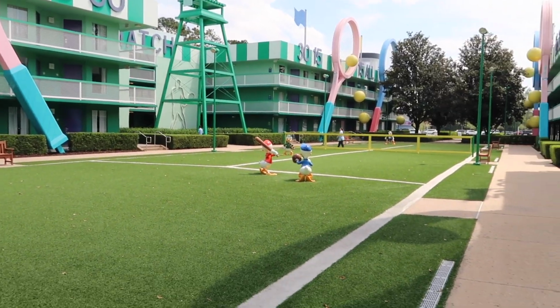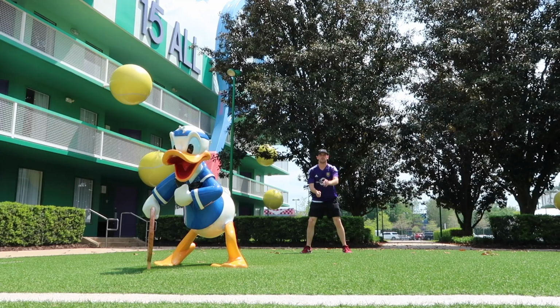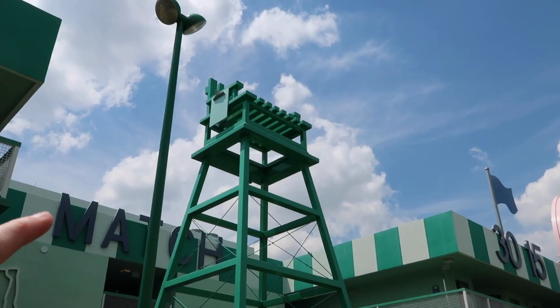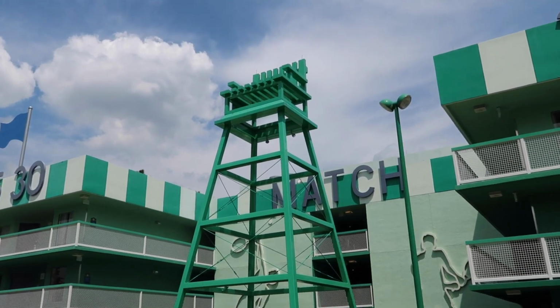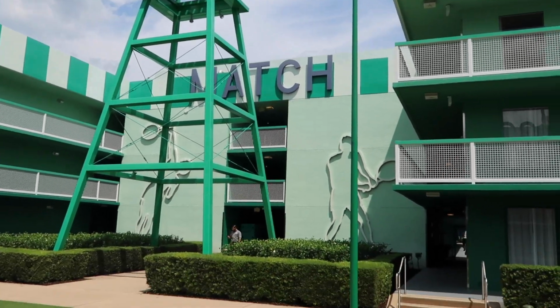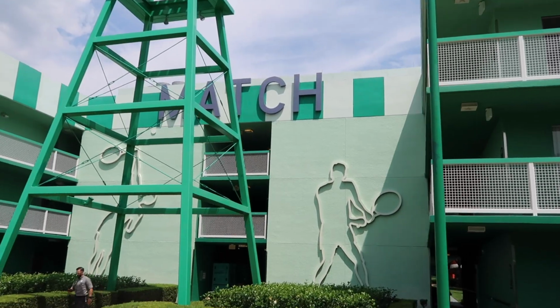And then if you go here, you got Huey, Dewey, and Louie playing with Donald over there. It looks like they're a little more interested in baseball than they are tennis, but Donald's over there, and we'll get a better look at him in a second. They also have the judges stand over here too for tennis, and check out that too, they got a little clipboard, and they have it on this side as well. But again, love these details. It also says match behind that, and it has little, I guess you'd call them silhouettes, of tennis players.